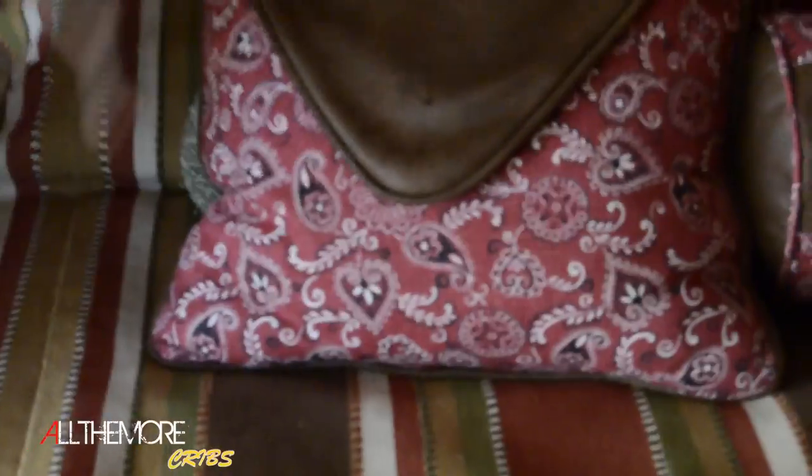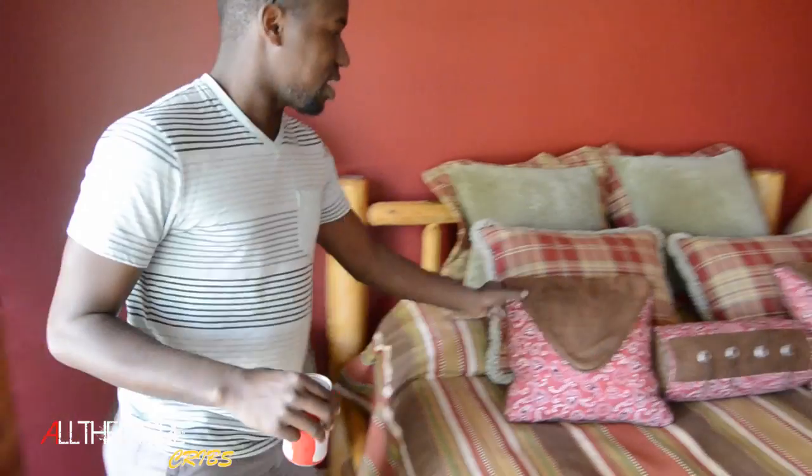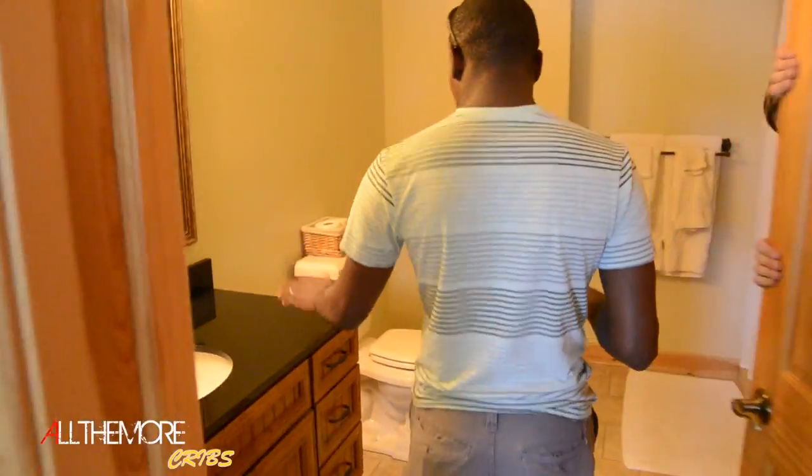We got my room. Mine and my wife's room. Nice little room. Now, the cool thing I like about this bed, check this out. You got this cool little, I call it the cowboy-esque bedding. It's really, really nice. I like it. It's a good color theme all the way around. The only thing that really is kind of offsetting for me is this carpet. It's just making me, you know, angry. It's okay though.